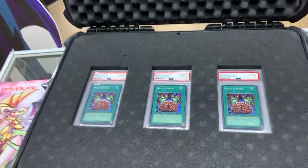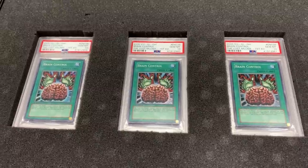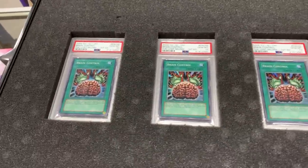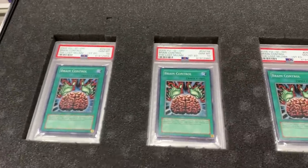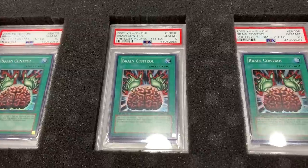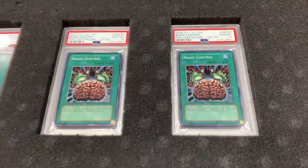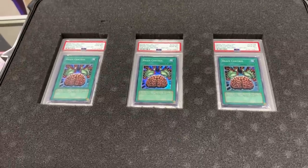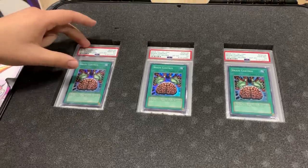Oh! Brain Control to start it off. Wow. That is awesome. So we got some gem mint PSA graded cards. Kaiba's like, I had some extra cards laying around. Got them graded for you guys to show just how valuable my collection, just a small piece of Kaiba's collection, can actually be. So, this is gonna be great. You guys ready? Let's check out the first pile here.